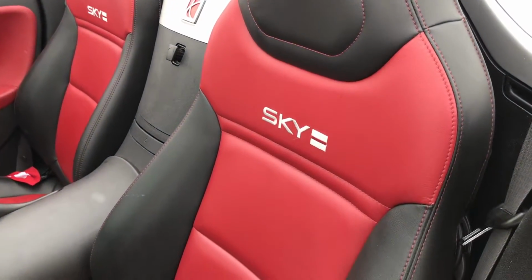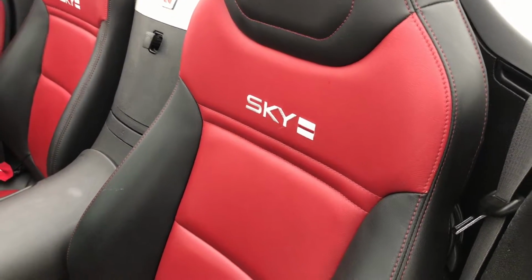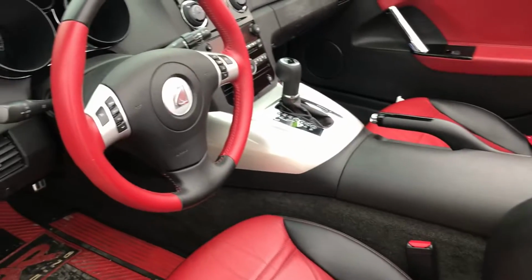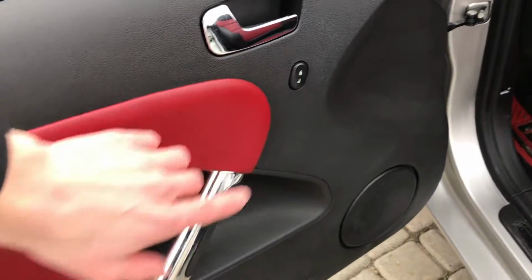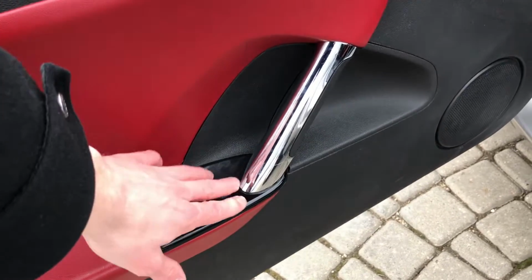Now over here on the seats, you do have the Sky emblem embroidered onto the seats. Nice red offset stitching here. Really comfortable seating area for the driver and its one passenger. Now on the door panel, pretty basic. You do have your locks, your power windows, and your power adjustable side view mirrors.